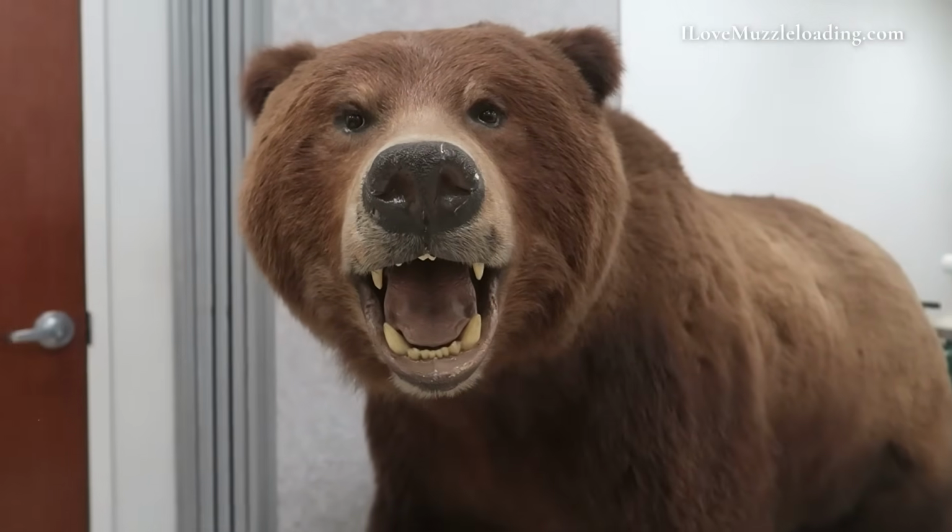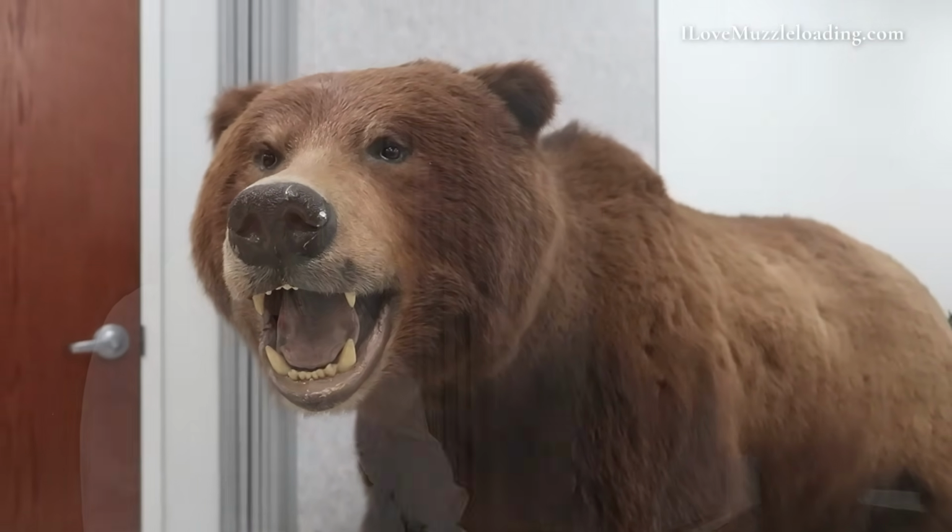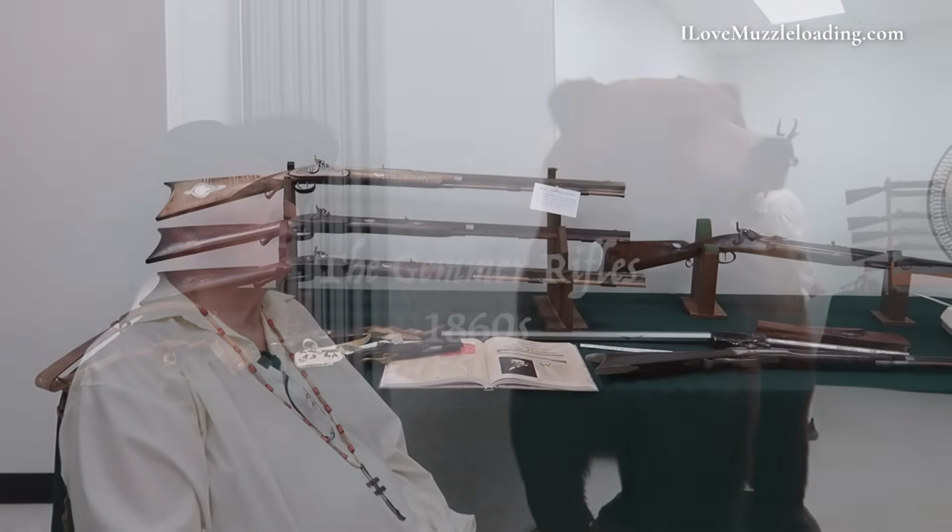These were hard to kill by the earliest pioneers, and especially the mountain men who encountered them more than anybody, because he's a pretty good sized bear, and if you were shooting a 50 caliber, you probably were not going to kill this animal. He could absorb a lot of energy.